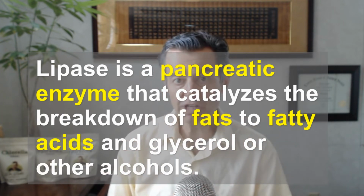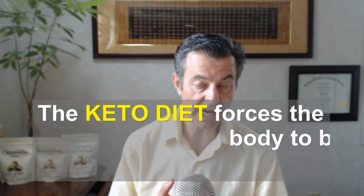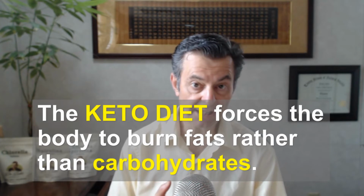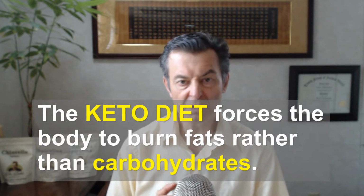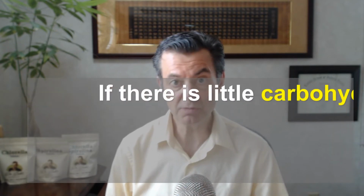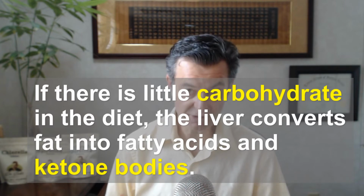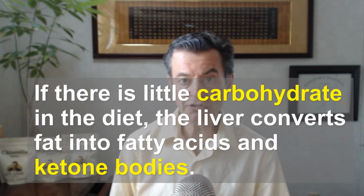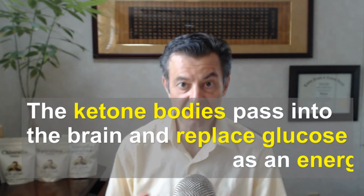Now, if you're on two types of diet, number one, a high-fat diet, or what we call a keto diet, it's very popular these days. You put your body into ketosis with this huge amount of fat. This is what you need really to break down that fat and assimilate it. It really becomes dangerous for you if you start eating huge amounts of fat and you're really not taking it in and breaking it down.